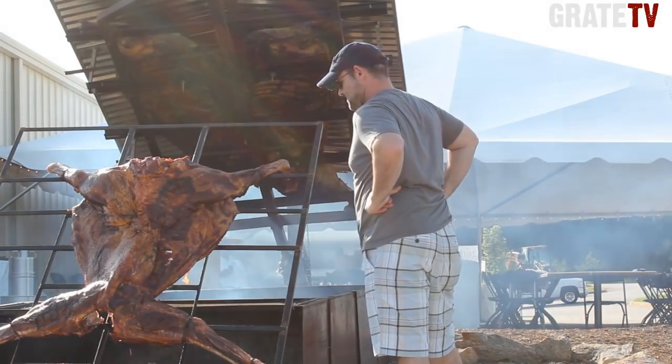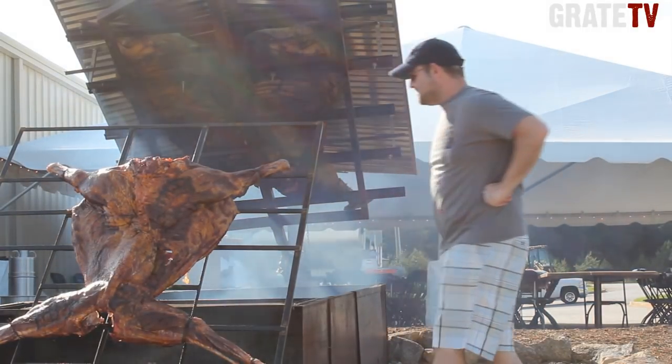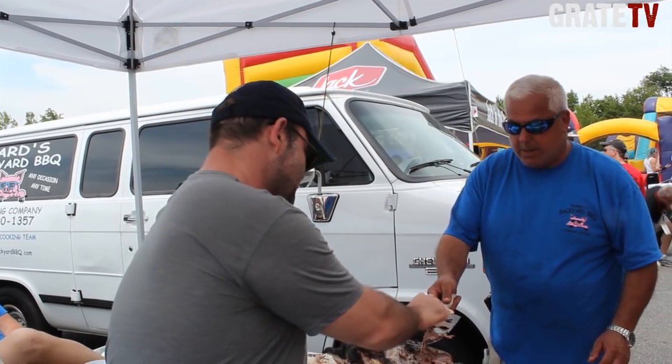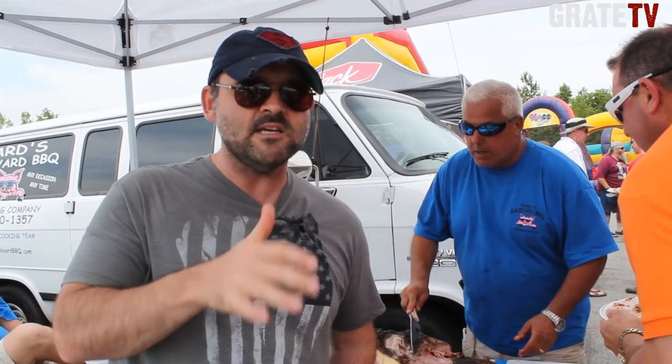Now, from Bovinova 2.0, about to wrap it up, but not before I try what I was kind of coming here to try. I never had llama. We saw it cooking for hours and hours and hours. Randall, our host with the most, has got a little sample. I'll tell you how it is. Take this one right here. Really mild. To me, it tastes a lot like pulled pork, a lot like pork, maybe a hint of a lamb flavor.